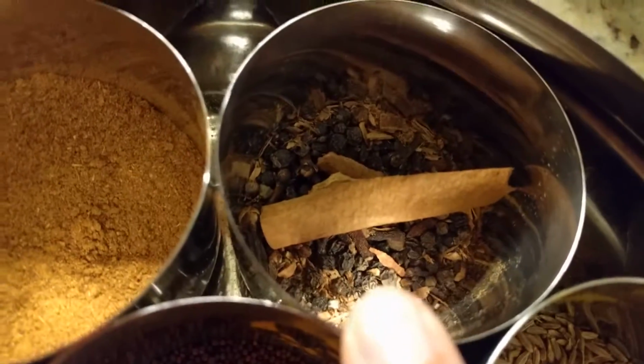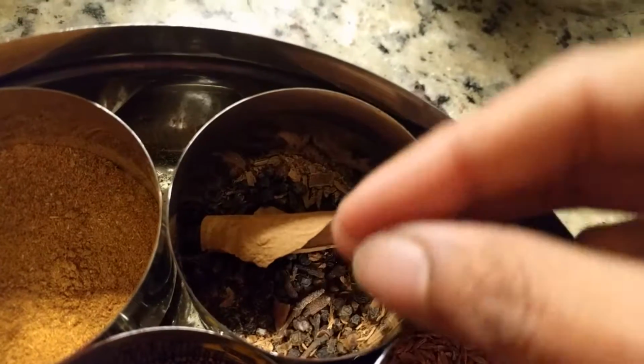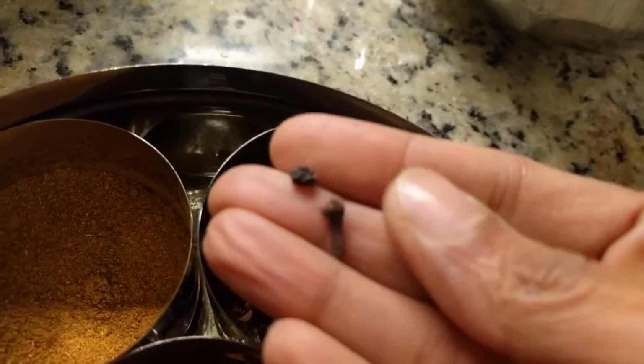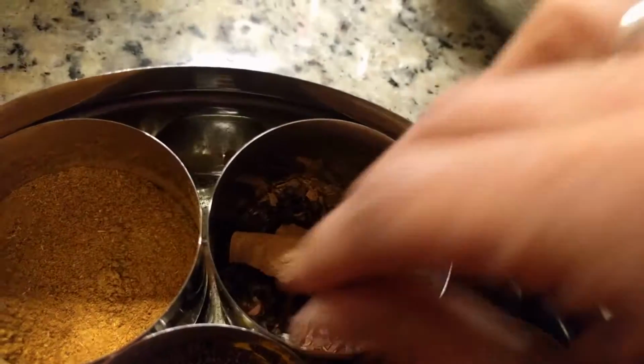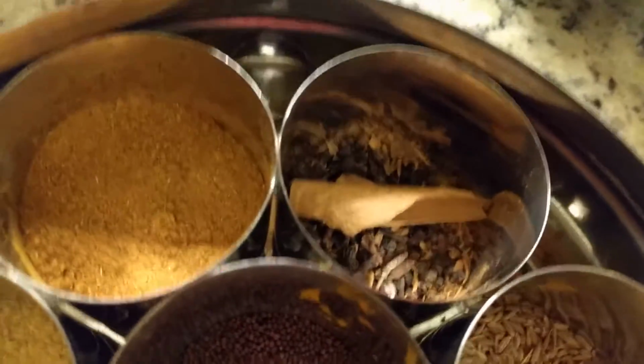Here I generally keep a few whole spices. Like you can see, a cinnamon stick is in here. I have some clove and then peppercorns. So I just keep them mixed in here and pick out however much I need. So that's what this is.